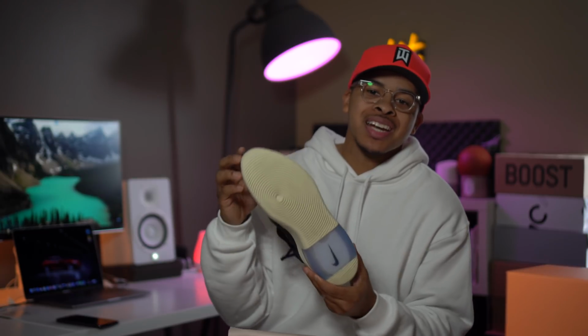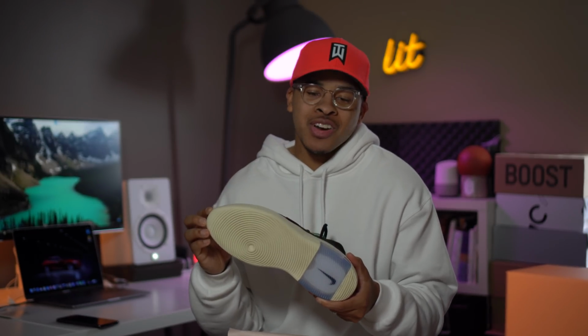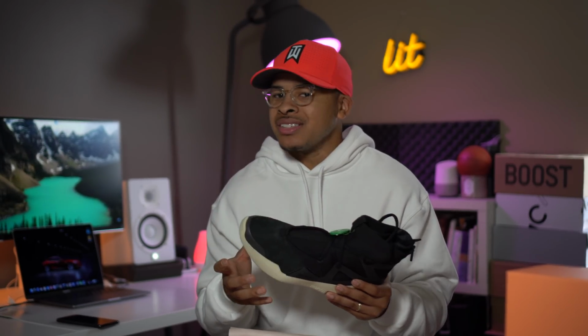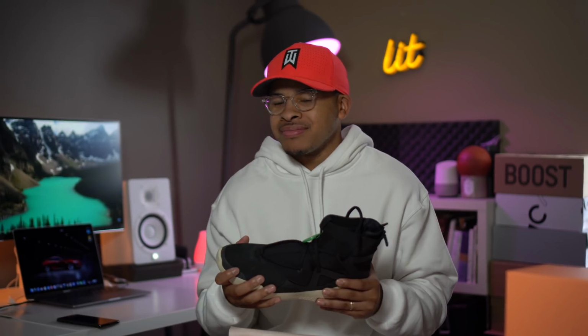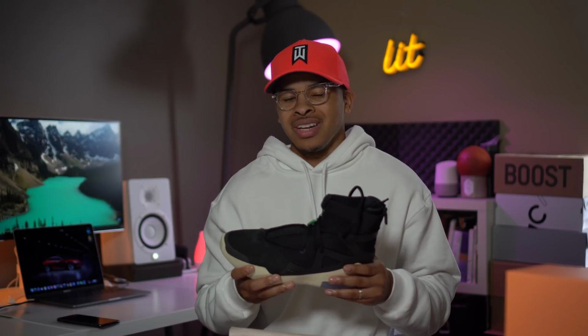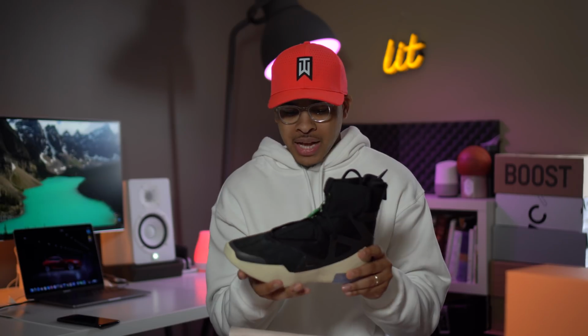This shoe, I haven't been excited about a shoe like this in a very long time. Maybe since the 2013 Bred 11s, maybe. I think that's the first shoe that I bought as a young adult, and I was like, you know what? I'm gonna pay more than retail for these shoes. That was the first shoe, the Bred 11s. But now we got these, and it's just beautiful.